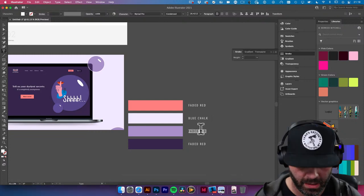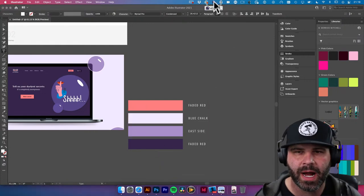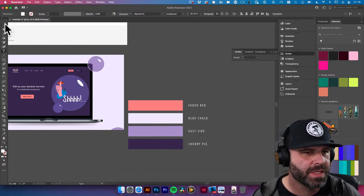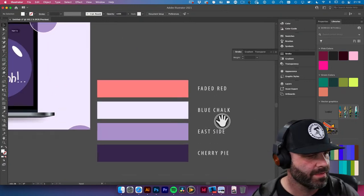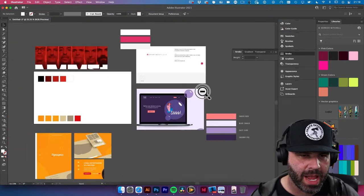All right. Cherry pie. This looks nothing like cherry pie. All right, but we're gonna go for it. Boom, there you go. So now we've got color names as well. So kind of a fun way to make your samples if you want. All right, let's keep going. So we've got some colors made.